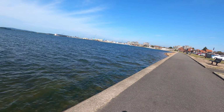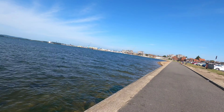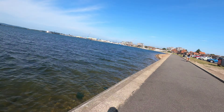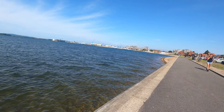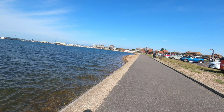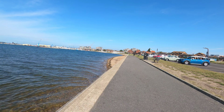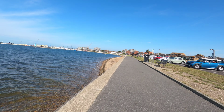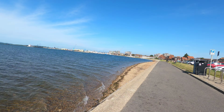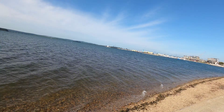So here we are, walking along the Poole Harbour. It's funny to think that only half an hour ago I was paddling along in that. It did seem a lot fiercer from down there than it did from up here. Yeah, so I think I've got an hour and a quarter on the car. It looks really peaceful and tranquil down there. It was getting quite choppy before I got out.